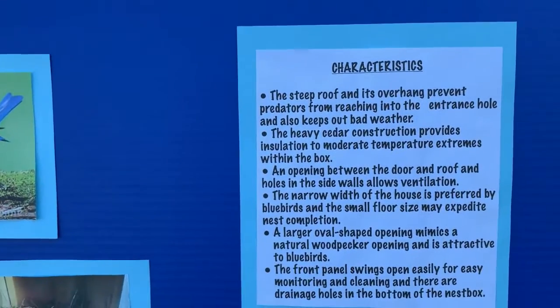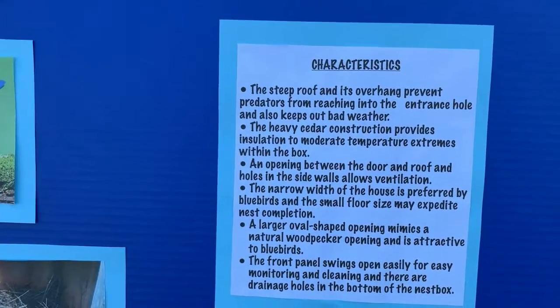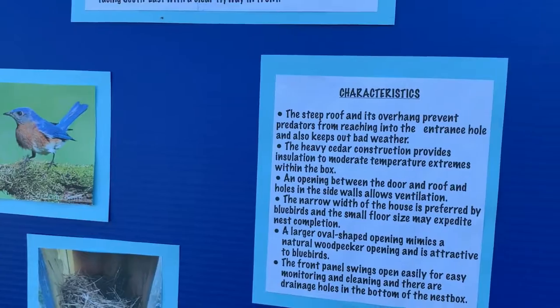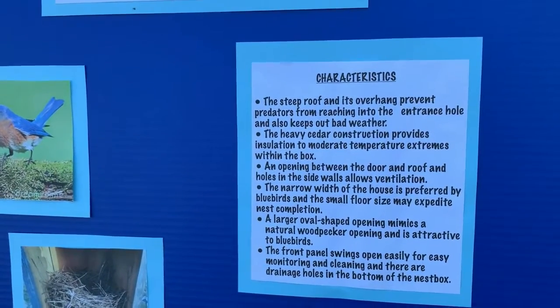Here's some characteristics of this Peterson bluebird box that we have here. The steep roof. It's got a nice steep roof, and we'll go look at a box in a little bit and I'll show you that. It's made of cedar. Cedar is the best wood to use for nest boxes.